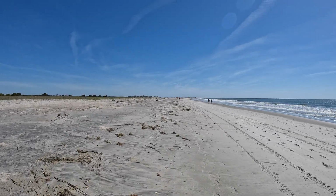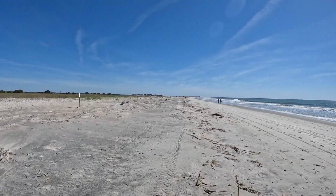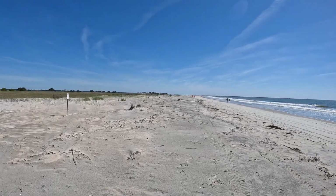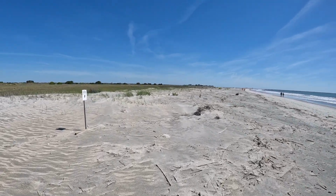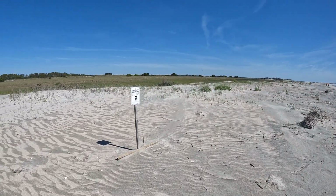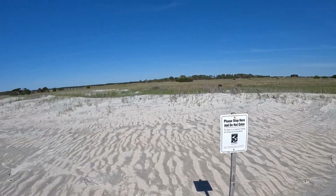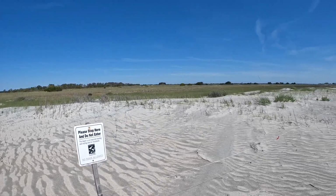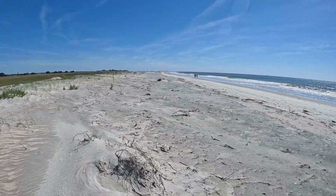This area, as you get closer to the jetty, is roped off as the bird sanctuary region of the park, as I mentioned earlier, why you can't bring a dog down here. Another restriction here is you cannot fly a drone over this area of the state park as well, due to the same reasons, for scaring off the birds.